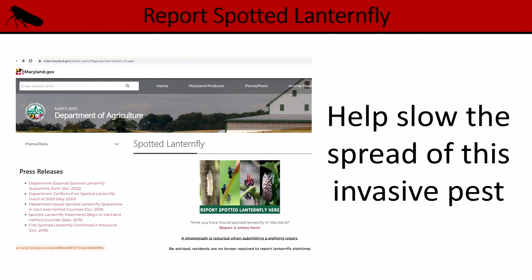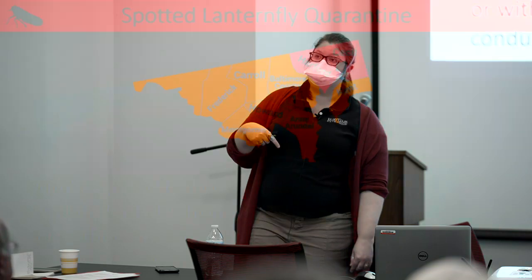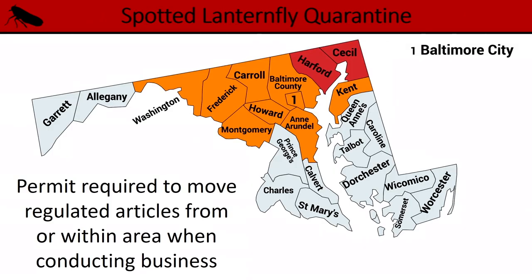The other piece about spotted lanternfly is that it's an invasive that we've caught early, and because it only has one generation a year, we have some hope of slowing the spread. There's a quarantine in place for spotted lanternfly. So what does that quarantine mean? If you're doing any kind of commercial business in any of these quarantine counties, Cecil and Hartford were the first quarantine in 2019, and it has since spread to these surrounding counties in orange, a permit is required to move any regulated articles within this area if you're conducting business.